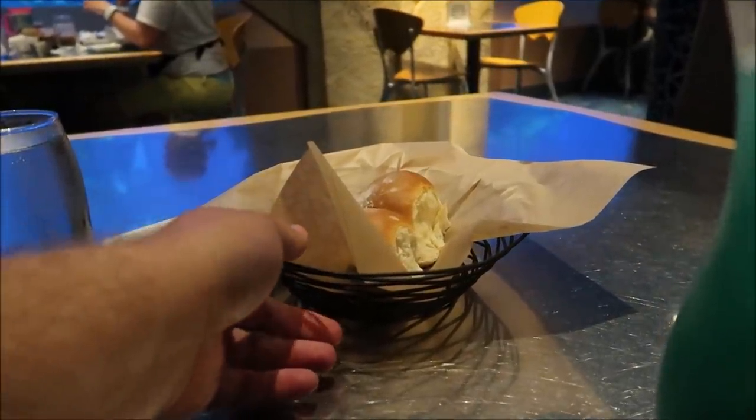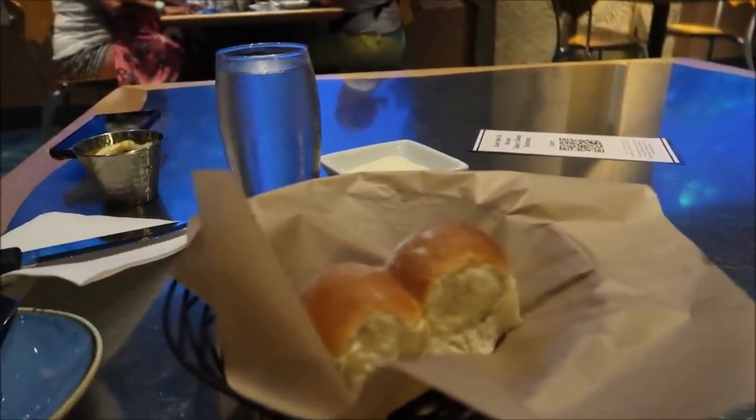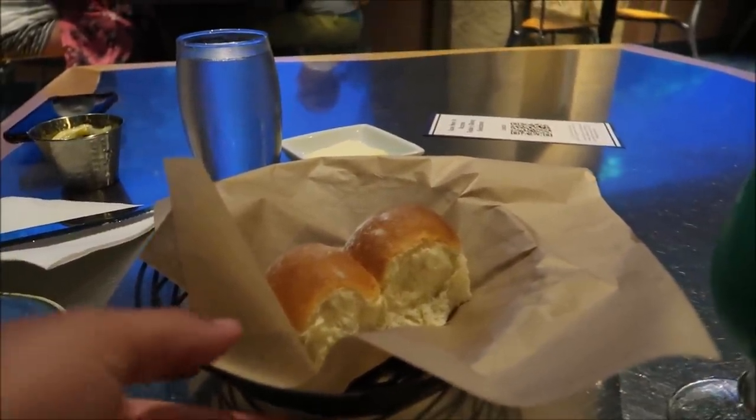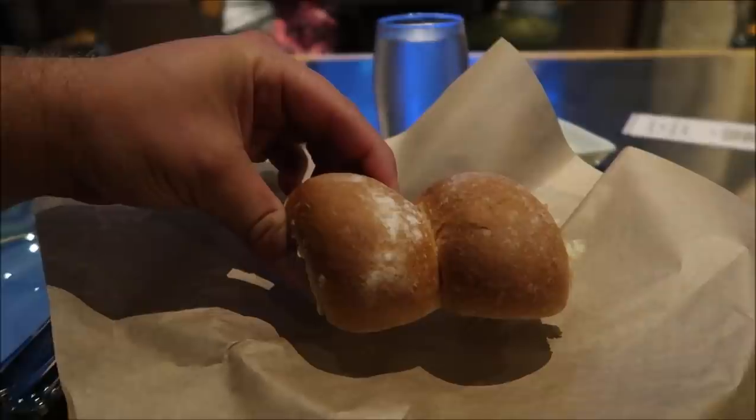I'm skipping out on an appetizer because I know I'm going to be getting their signature dessert here, but they do offer a bread service, a potato roll bread service. I like it. I can't wait to try it. I love potato rolls. Very good bread. You know, immediately I always think a restaurant is a little bit better when they have a bread service. I don't know why. I just love bread before dinner.